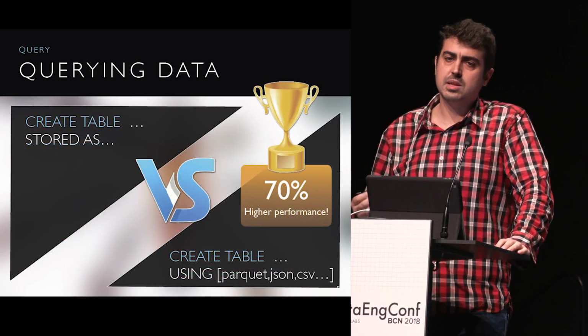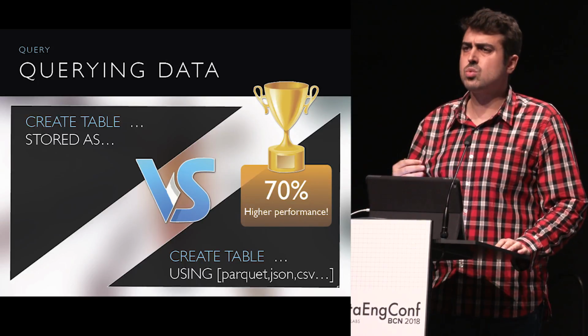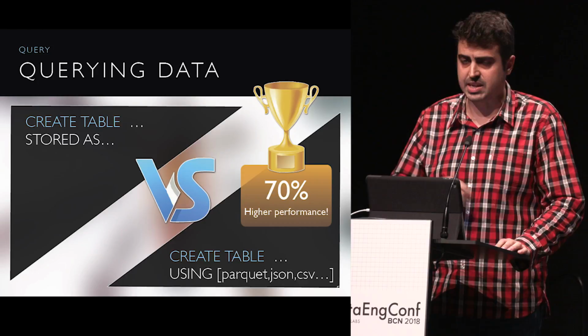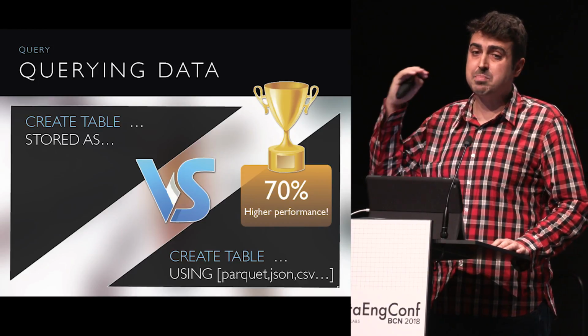What is the difference between these two create table statements? The first one uses Hive serializers and deserializers, and the second one uses Spark native serializers. In our tests, the second one gave up to 70% speedup.